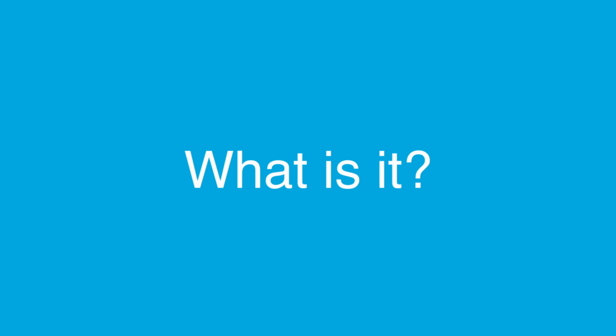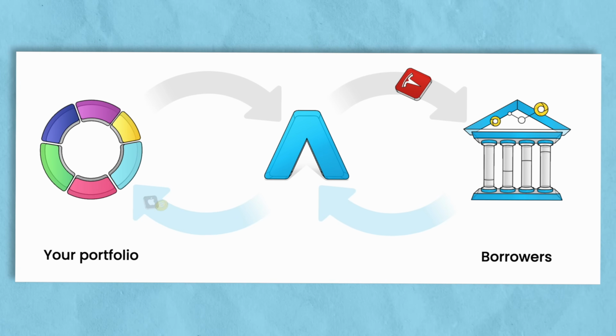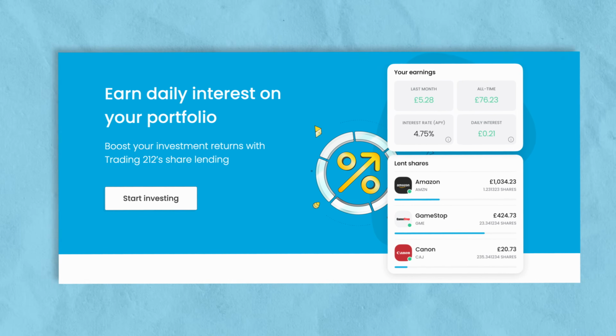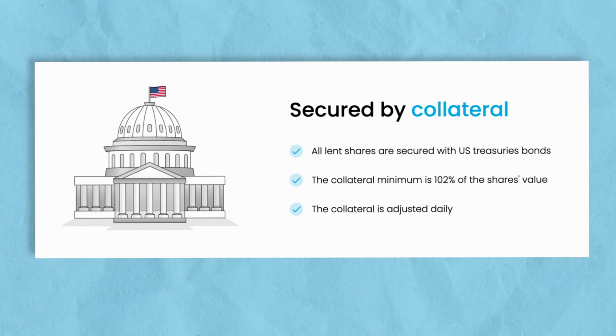Okay, so let's start with what is it? Share lending is the process of a lender transferring their shares to a borrower. In return, the lender receives daily interest and collateral. With Trading 212, you can become a lender, lending your shares that you own to another person, the borrower. What you get in return for doing this is a share of some daily interest payments and something known as collateral to help minimise your risk as a lender.